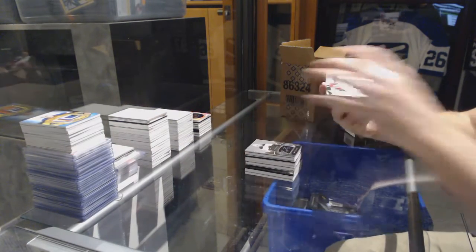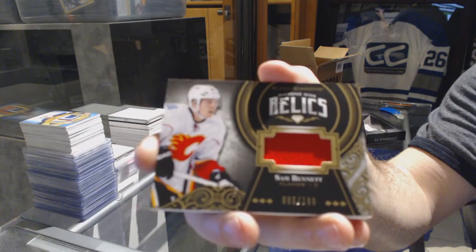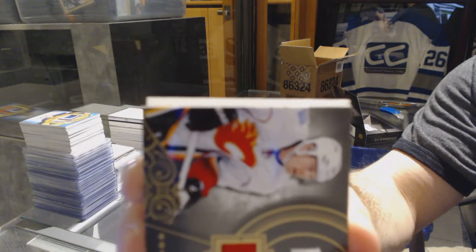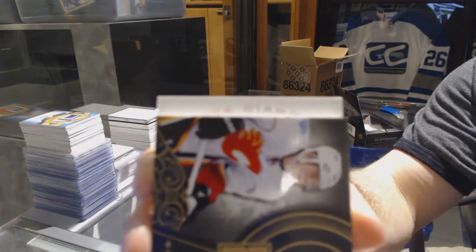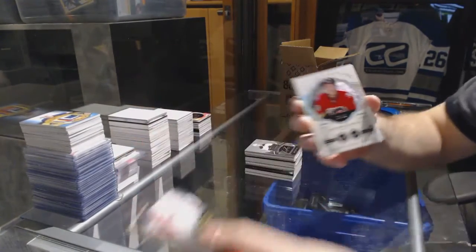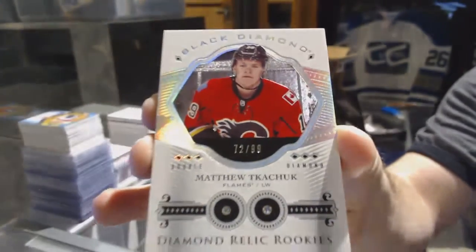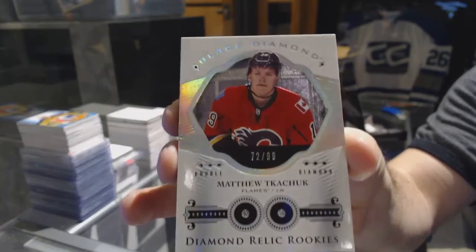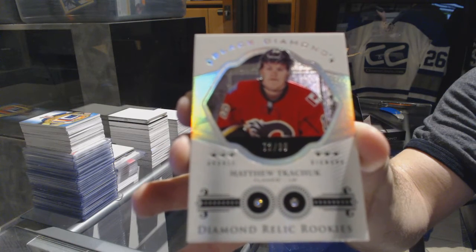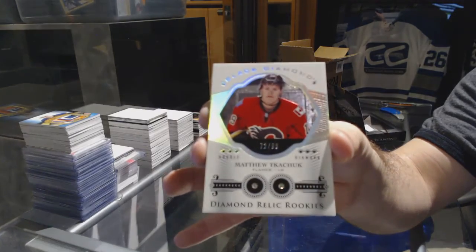For the Calgary Flames, diamond mine relics to 199, Sam Bennett. And bum bum bum bum. Oh, that's a good one. We've got for the Calgary Flames number 299, Matthew Tkachuk. Matthew Tkachuk. Number 299, diamond relic.